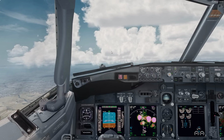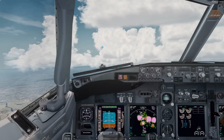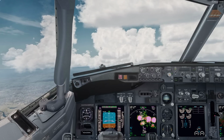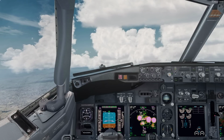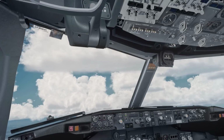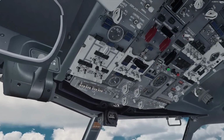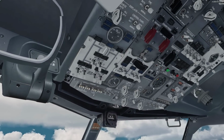There we go, climbing a bit faster again. We're climbing very fast, almost 4,000 feet per minute. Okay, I think that's a bit unrealistic, but hey. So 10,000 feet, so lights off. And engine speeds can come to off. And seatbelt signs to auto.